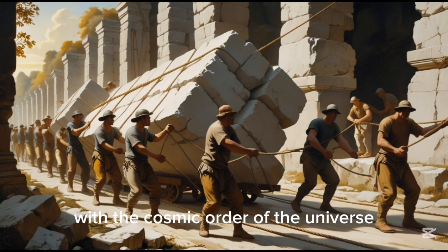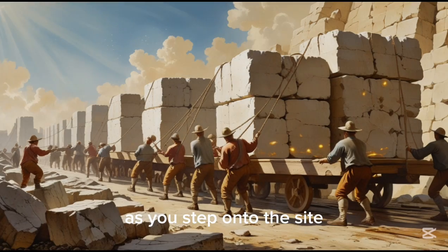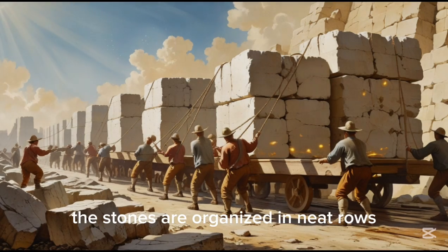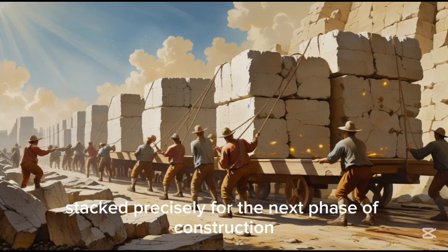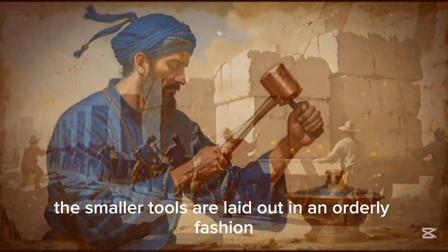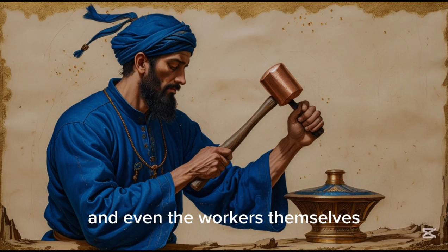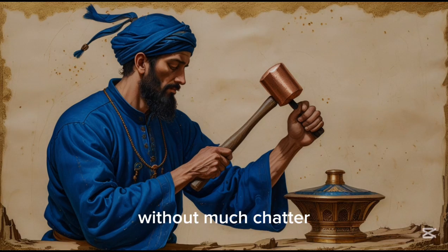order of the universe. One of the first things you notice as you step onto the site is how everything seems to be in its place. The stones are organized in neat rows, stacked precisely for the next phase of construction. The smaller tools are laid out in an orderly fashion, and even the workers themselves seem to fall into their assigned positions without much chatter.